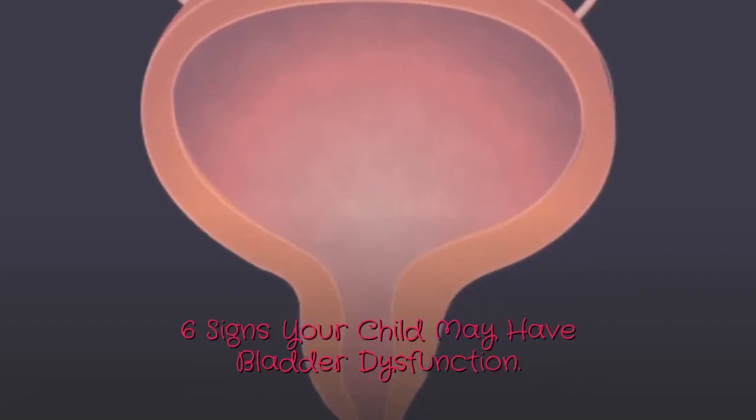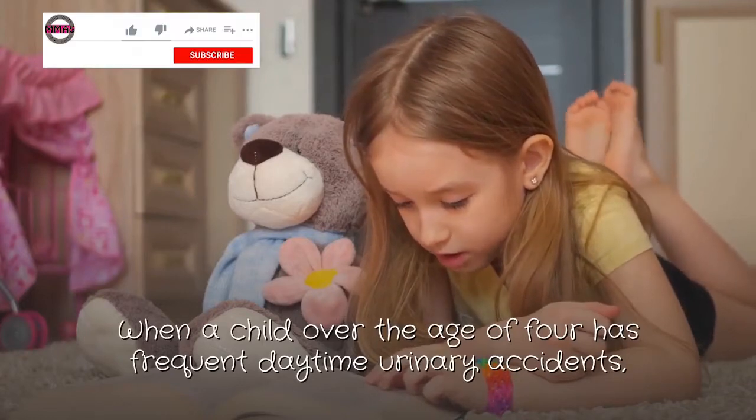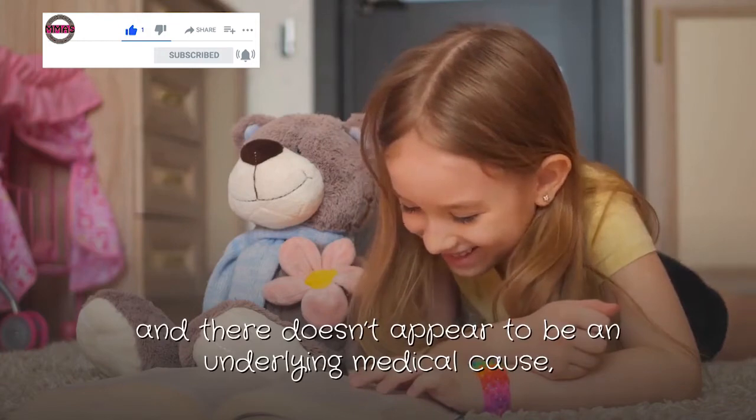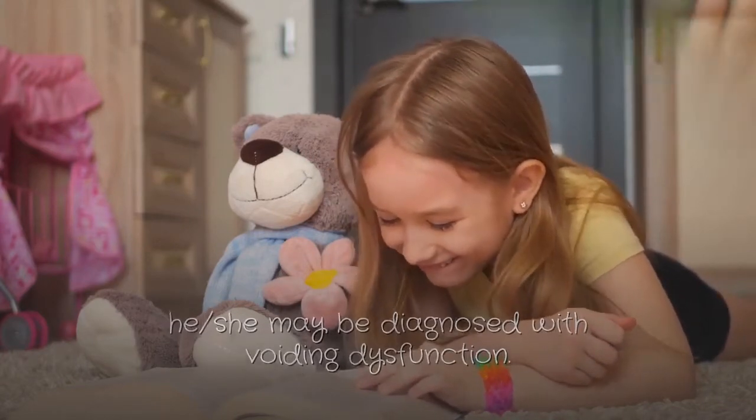6 signs your child may have bladder dysfunction. When a child over the age of 4 has frequent daytime urinary accidents and there does not appear to be an underlying medical cause, he or she may be diagnosed with voiding dysfunction.